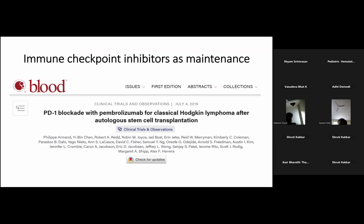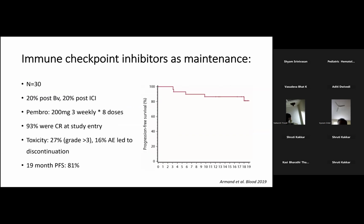What about other drugs as maintenance, which is immune checkpoint inhibitors? So pembrolizumab has been explored. In this study, unlike the previous Athira study, patients who had previously received brentuximab and immune checkpoint inhibitors were eligible, but nevertheless, the overall sample size was low, and the progression-free survival was excellent, 80% plus. Again, 20% of the patients had toxicity, and the percentage of discontinuation was 16%.